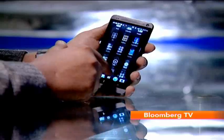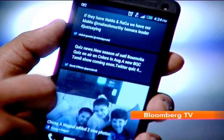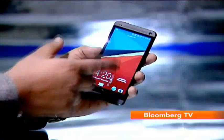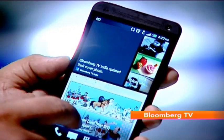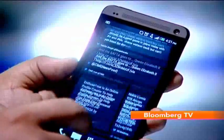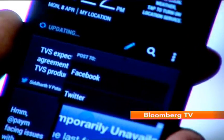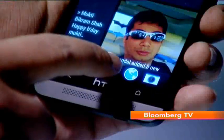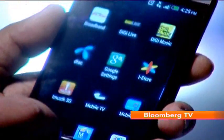On the software front, it comes with Android Jelly Bean, and HTC does have a new approach for the home screen with a new Sense user interface. Unlock the device and you're greeted by Blink Feed, which is basically a Flipboard style feed from social media like Facebook and Twitter. You can scroll down through the tiles and customize what you want to see. You can even post anything directly from the home screen. You can press the home key to access apps, which is a very familiar ground for Android users.